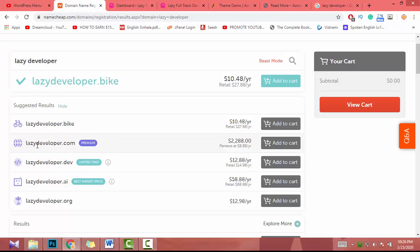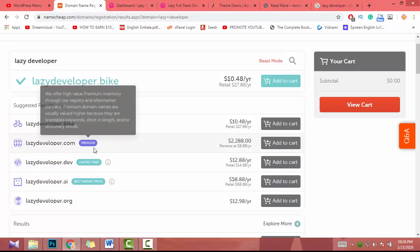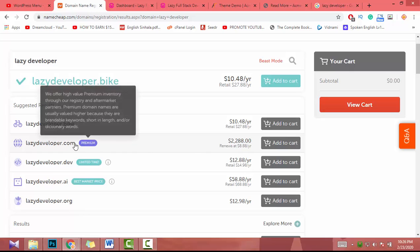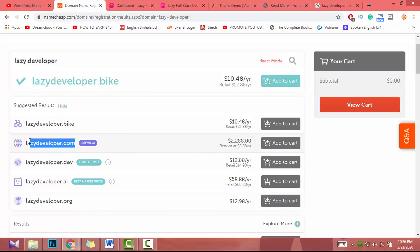So currently lazydeveloper.com, the domain name is available, but it's $2k. Oh man. I would never buy this domain because $2k, it's impossible. But this domain name is really great because it's easy to remember.